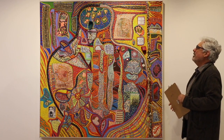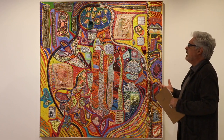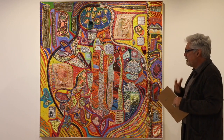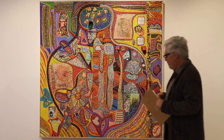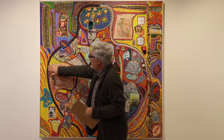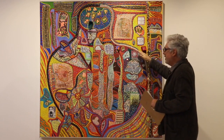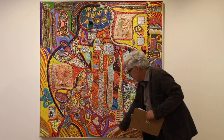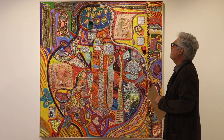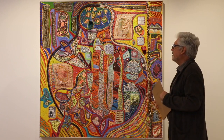But when we want to unpack this piece a little bit further, especially when you consider the title Broken Open, you start to think about something else. One of the things that we see here is a very central form delineated by this outline of cloth, which starts to suggest a figure or a vessel. In fact, oftentimes the figure and the vessel can be symbolically synonymous for each other.